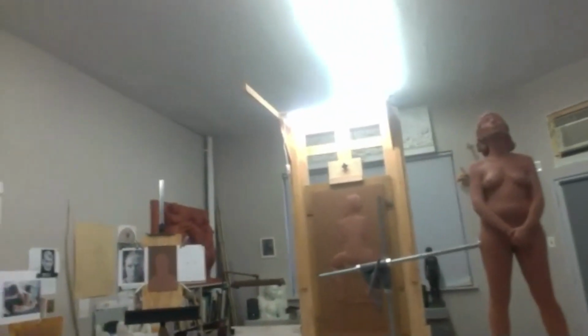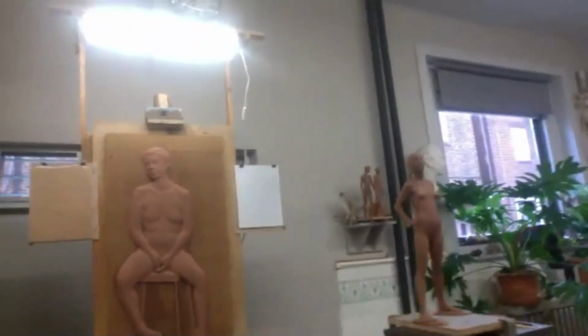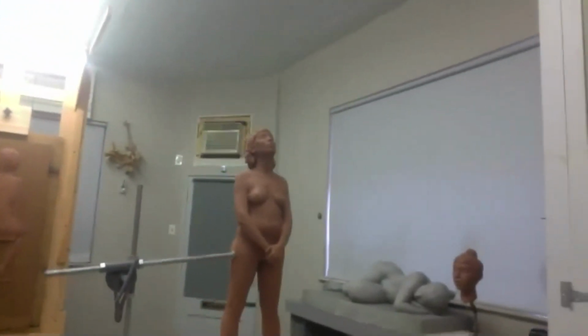So the work that you're looking at is mainly of the last 2 years. I've been still continuing with reliefs, though I've started doing just individual figures, and I've been trying to work from the models directly rather than from photographs. This particular standing piece you see here, I started with Jim Vesicino's class last summer, and just finishing it up now.